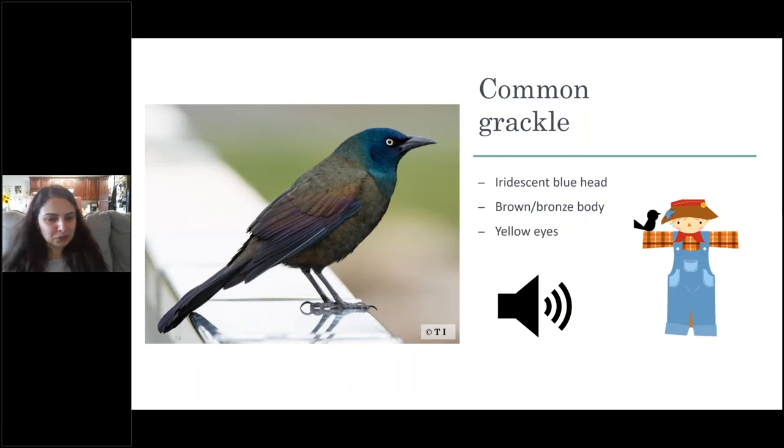Hopefully that was extremely unique compared to all the other sounds we heard. And to remember the common grackle, think about that rusty gate that is a little bit reminding of their rusty colors.